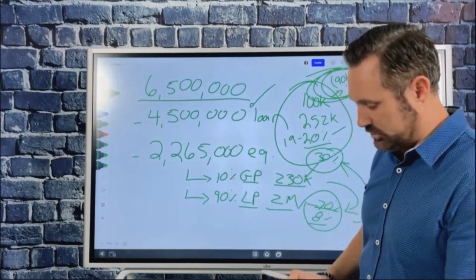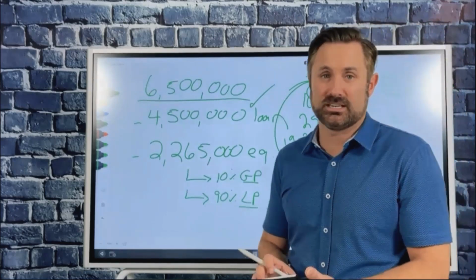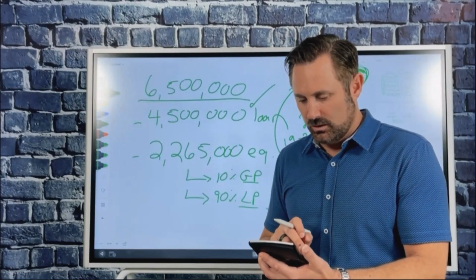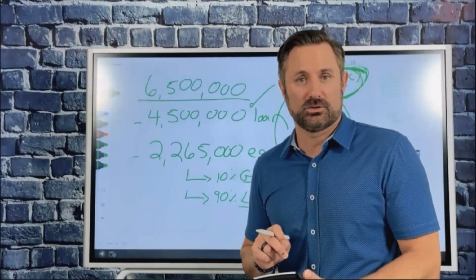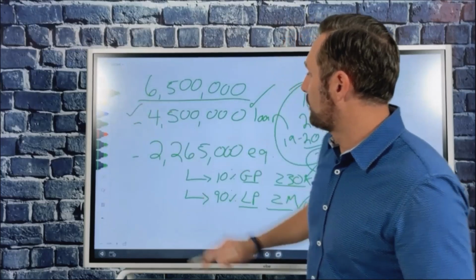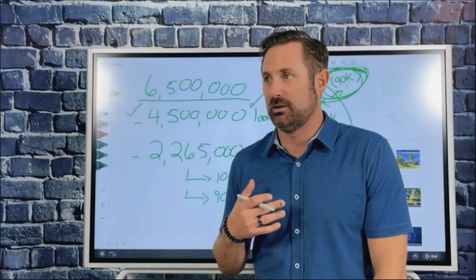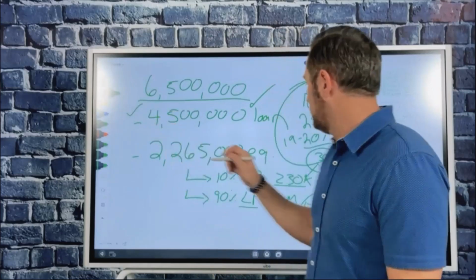And to get the debt, to get this $4.5 million debt, all you're going to have to show, just so you know, and this is presuming you're the one signing on the loan only, and you don't have another partner in there, is that you will have to show a liquidity of $45,000 in your bank account, and you will have to have a net worth of $4.5 million. So then the next question is, well, I don't have a net worth of $4.5 million. Okay, great.